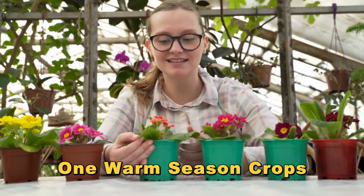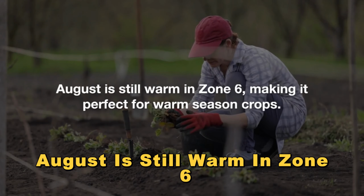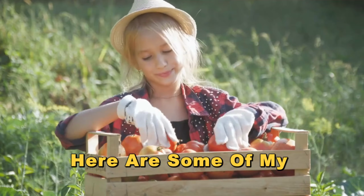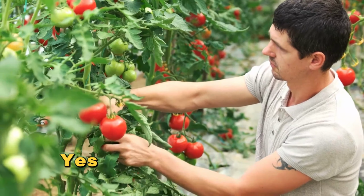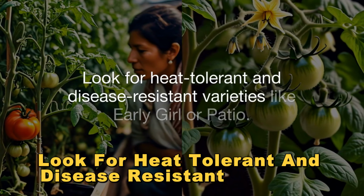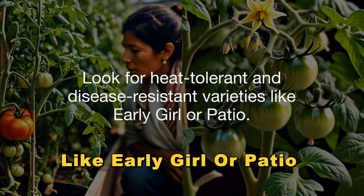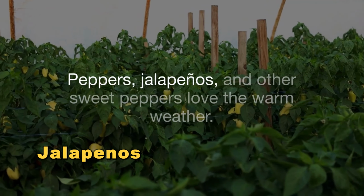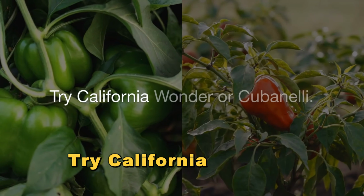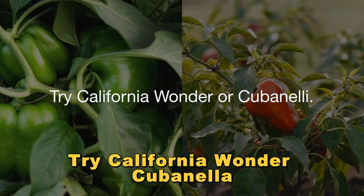1. Warm season crops. August is still warm in Zone 6, making it perfect for warm season crops. Here are some of my favorites. Tomatoes. Yes, you can still plant tomatoes in August. Look for heat-tolerant and disease-resistant varieties like Early Girl or Patio. Peppers. Bell peppers, jalapenos, and other sweet peppers love the warm weather. Try California Wonder or Cubanelle.